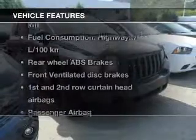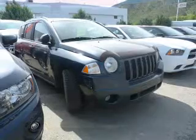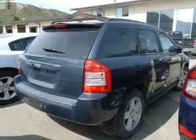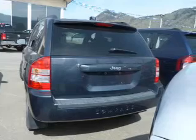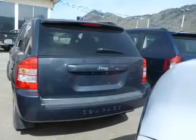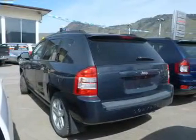Plus, enjoy these notable features that are included in this vehicle. An AM-FM stereo with a CD player, a satellite radio, power steering, an adjustable tilt steering wheel, air conditioning, and for your peace of mind, the following safety equipment is included: front ventilated disc brakes, curtain head airbags, passenger airbag, stability control, daytime running lights, low tire pressure warning, independent suspension.